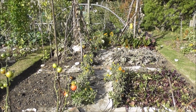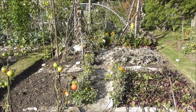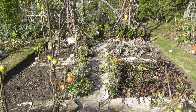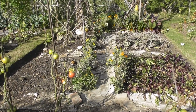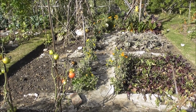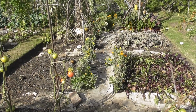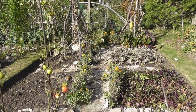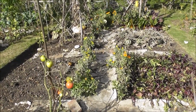Oh, do you know what though? It suddenly makes the garden feel massive to me. Now, some of these beds will carry on over the winter and some will be empty. Some need rejigging. So it's going to be a little bit of a juggling act, because the beetroot and the chard will be staying in, but the rest will be coming out.